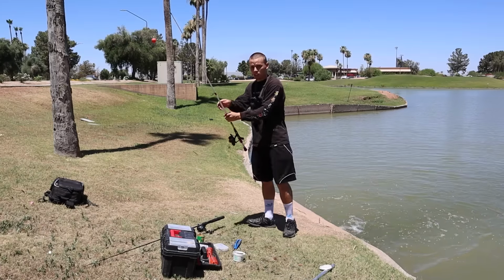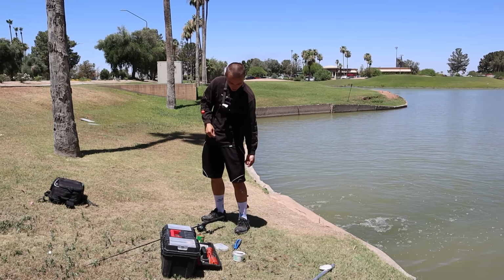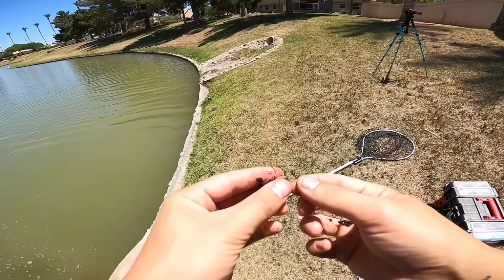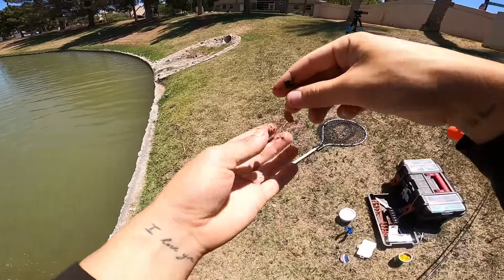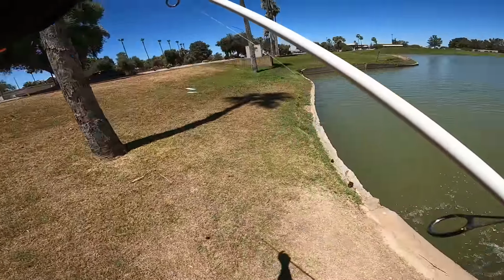Okay. Downsize is happening, man. Downsize is happening right now. I have a size 6 hook on here. I'm gonna go size 8. And then I'm gonna go an even smaller piece of a worm. Like, with that, dude, he's not gonna be able to miss that. There's no chance.